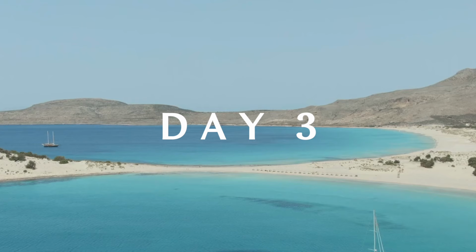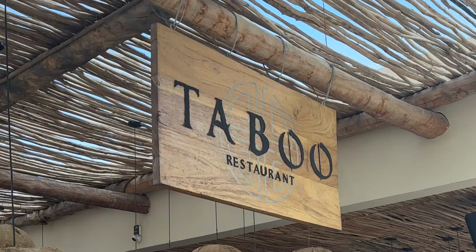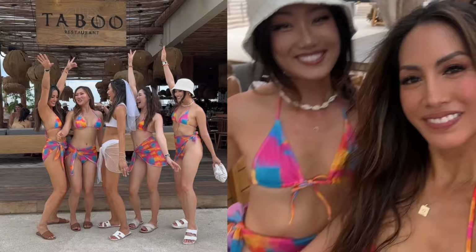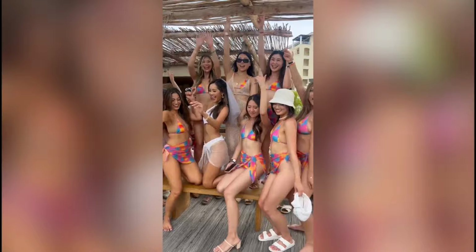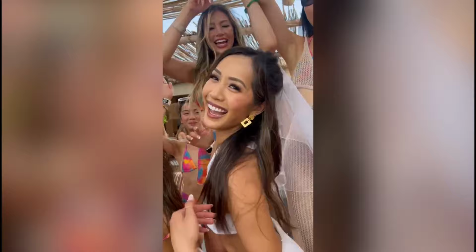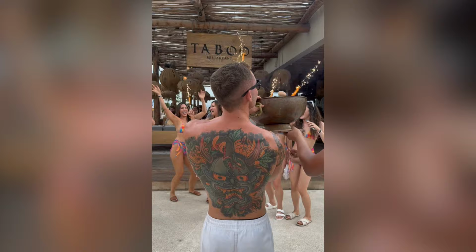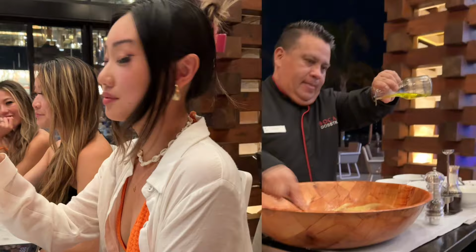The next day flew by. We went to this really trendy boho day club called Taboo, and it was so fun. It felt like a Vegas club, and all the girls wore matching bikinis. But I forgot to take a lot of footage from this day. We also had a really chill steak dinner at the hotel at nighttime and woke up really early at 4 a.m. for an early flight out the next day.